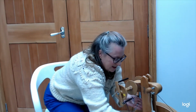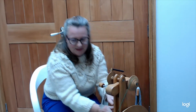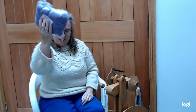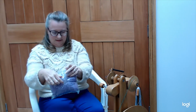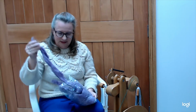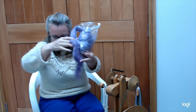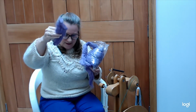Now if I turn my wheel back around towards me, oh, I need it a bit closer. Now the colour that I was thinking about using, I don't know how easy it is to see, is here, and it's merino, and I've got 100 grams of it, and this colour is lavender. It's showing up a lot bluer on the camera. It's actually a lot pinker than it looks there.